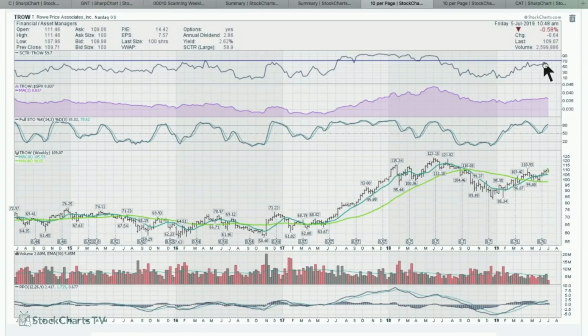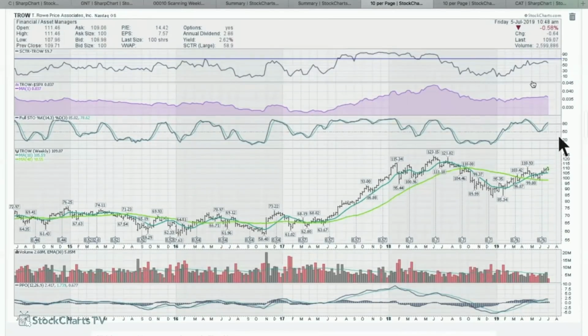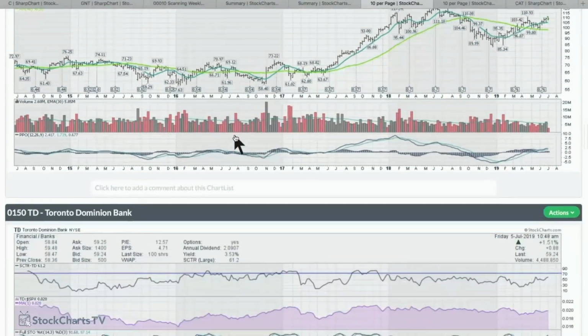For this stock not to get much more momentum than this. So it's a critical place on the chart. It either has to really start to outperform, or I'd be more worried about it rolling over, just based on its history over on the left-hand side of the chart.